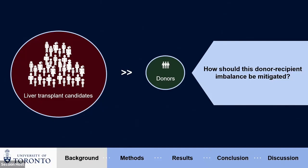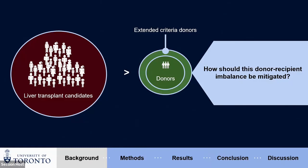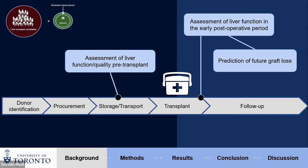Our study should be placed within the broader context of the donor recipient imbalance, and more specifically, with the recent strategy of implementing extended criteria donors. While this has been effective in expanding the donor pool, it's also led to an increased demand for assessing graft function within two settings. First, in the pre-transplant setting, in the assessment of graft viability, but also in the post-transplant setting, with the hopes of predicting patient outcomes, graft loss, and patient survival. So our study focuses on this follow-up period and the use of factor five as a potential biomarker for prediction of graft loss.